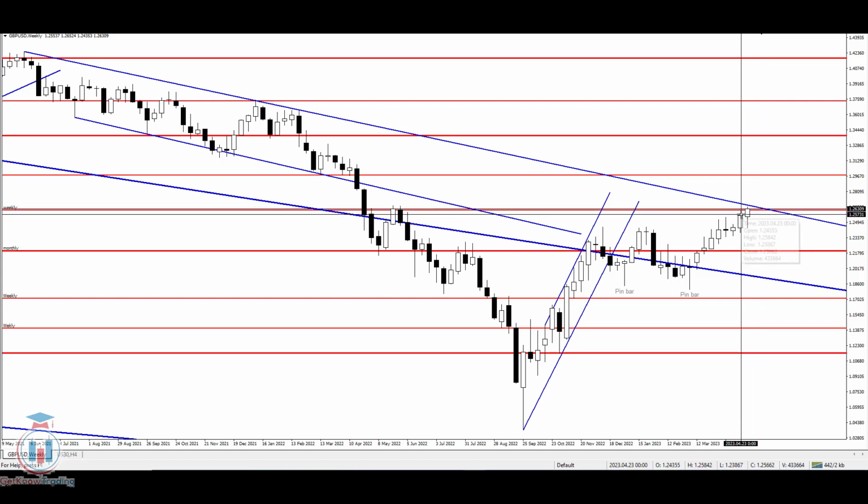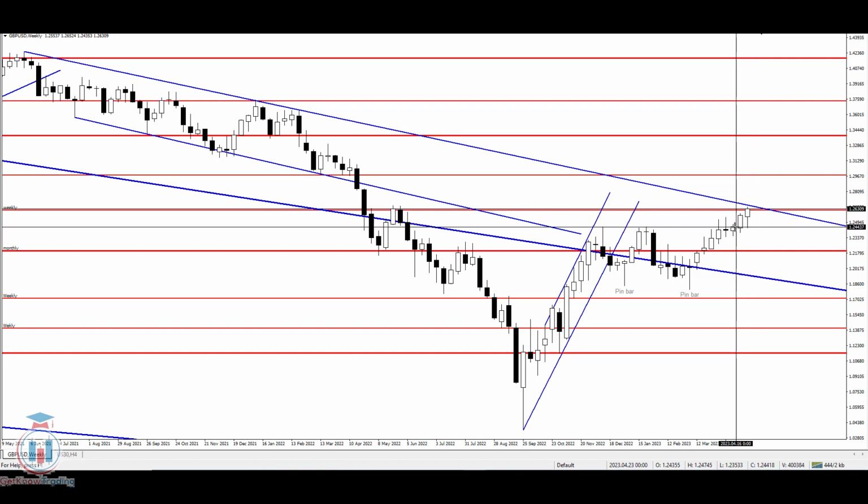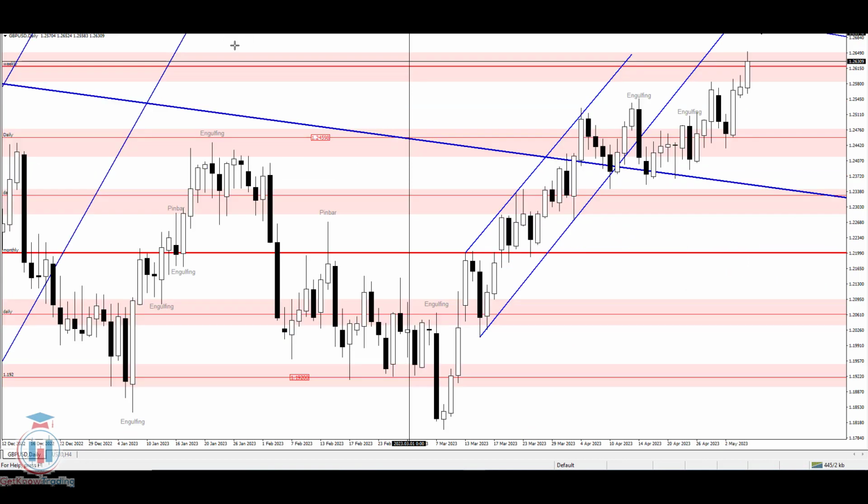The first level where the price could return is the 1.2563 price level, where we can see that in the previous week this price level was resistance for the price, and this week has acted as a support. The next level where the price could bounce is the 1.243 price level, where we can see this confluence between the support and resistance levels.